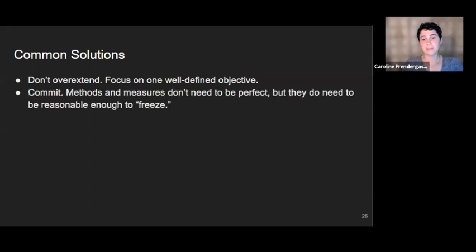Another important step is to commit. Methods and measures don't have to be absolutely perfect in order for us to do something like this, but they do need to be good enough that we're willing to freeze them. There's a project I'm working on right now with our general education program here at JMU. We're working on students' rhetorical analysis skills in our first year writing course. That meant we had to develop a way to measure rhetorical analysis skills and a way to teach them. And those are not easy things to measure or teach.